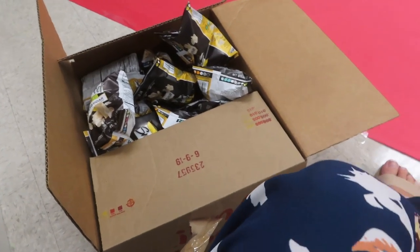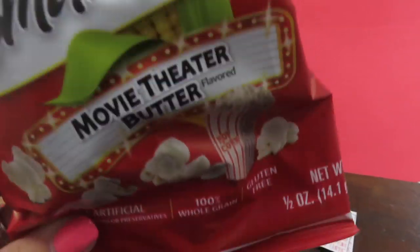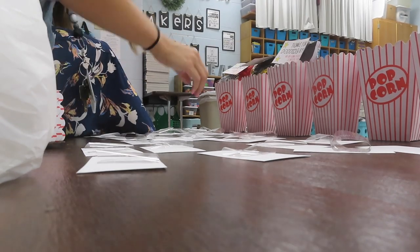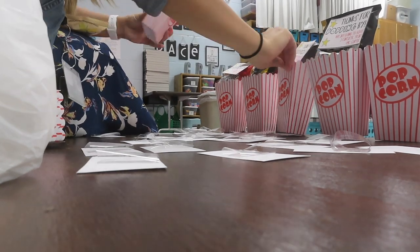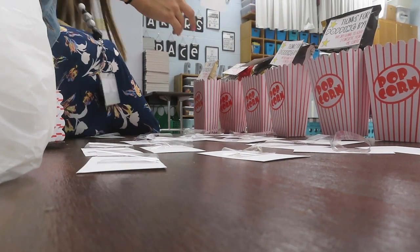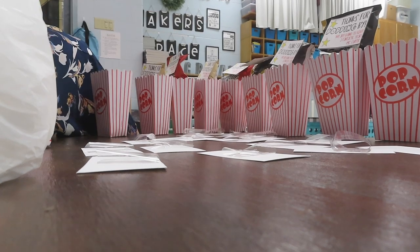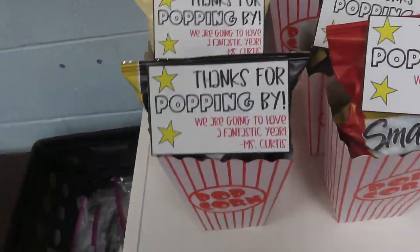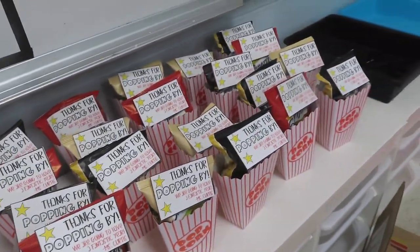Okay, also I always do a little treat to give them. So I ordered these off of Amazon, like I showed you earlier, and I made these little tags. But I just opened these, and look how perfect this is. I didn't even plan that. Some of them are red, and they say movie theater butter. That is super cute. I love how these turned out. I love that the popcorn was different colors. This whole box of 40 was only $14.99 on Amazon. So both from Amazon, super cute, super easy.